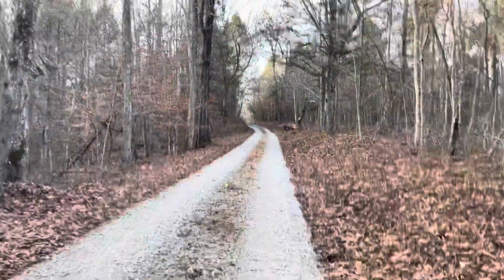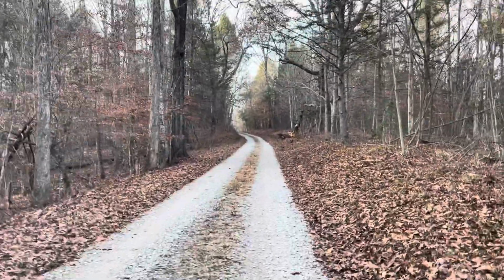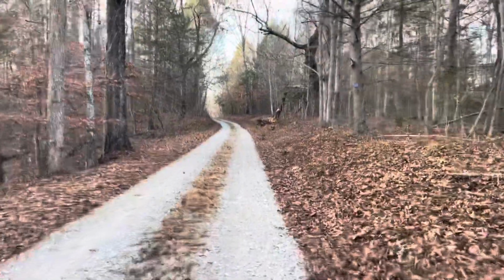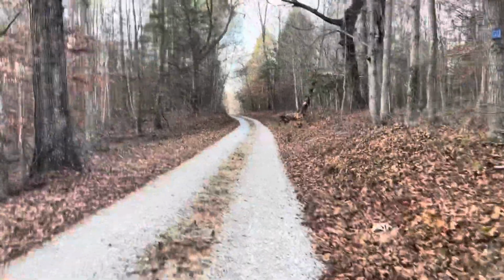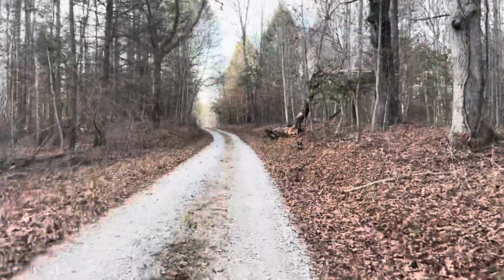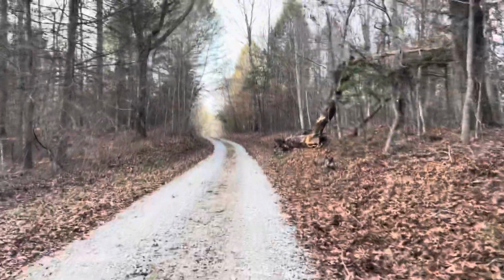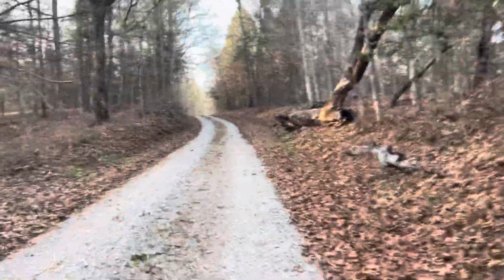This is the end of the line for this trip. My shuttle's meeting me at Ledbetter Trailhead. It is a little bit after 4, I think it's 4:15. And I told him I'd be here by 5. So just in time. About a quarter mile left. I think this is a total of 66 miles for this trip.